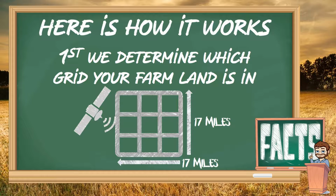So the first thing that we do is determine where you're located. So they have grids that are marked out by 17 miles by 17 miles square, and we determine your address for where your farm is or the road where your farm is located on, and we try to get your grid ID number that we can use to find the historical rainfall data for that area.